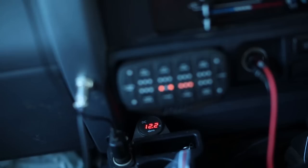To reset the system, if there's a fault, you just hold the button down for 3 seconds and then it resets it. And if it keeps faulting again, then there's something wrong with your wire. Maybe you snagged a bit of wire or something. So that is the cool part about that system.